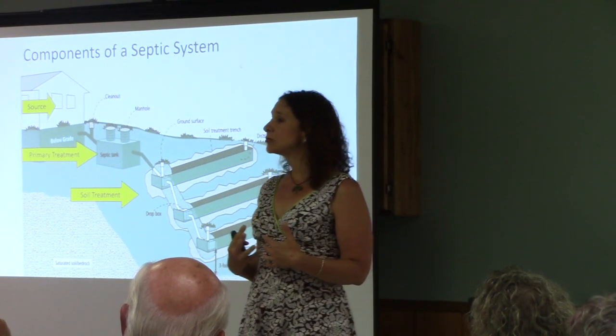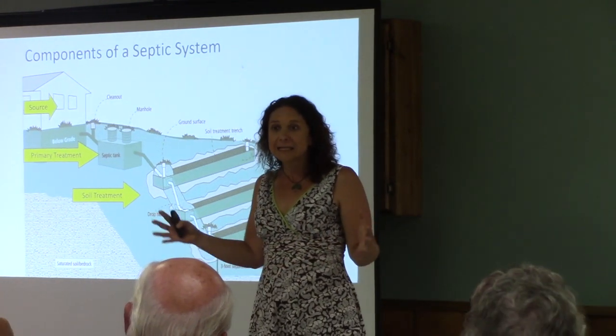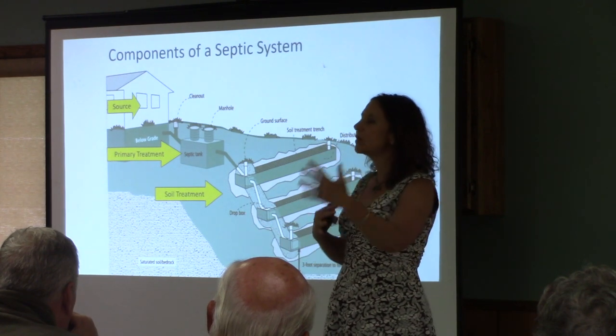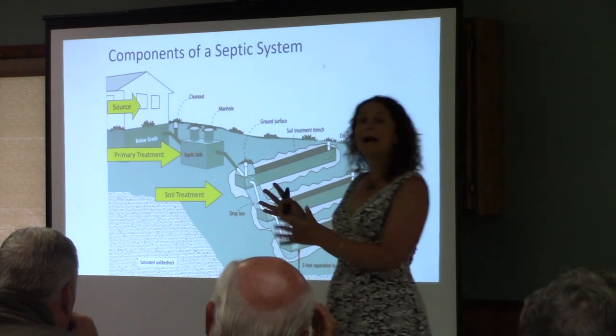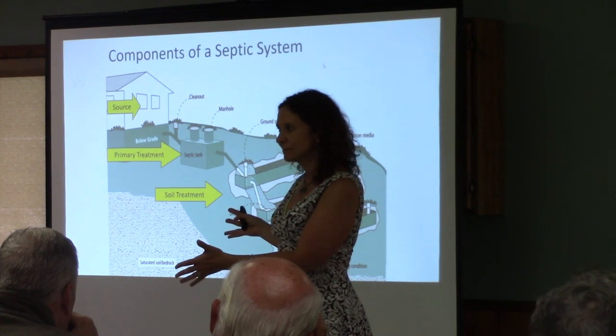There are other pre-treatment systems that are more sophisticated. A septic tank is basically an anaerobic box. There are systems where you can add air, you can add media. Those systems clean the effluent before the soil a lot more than a septic tank. But guess what? They also are a lot more expensive.